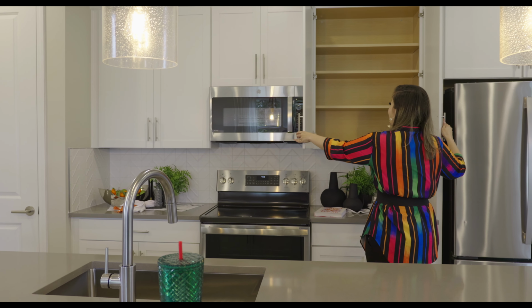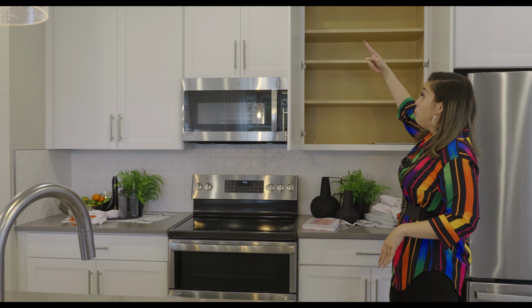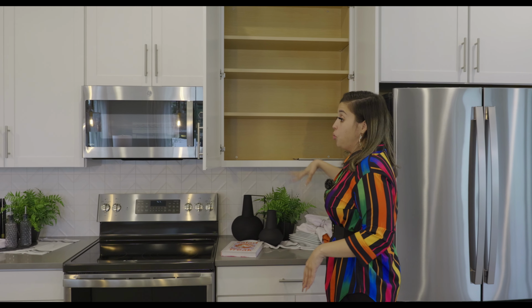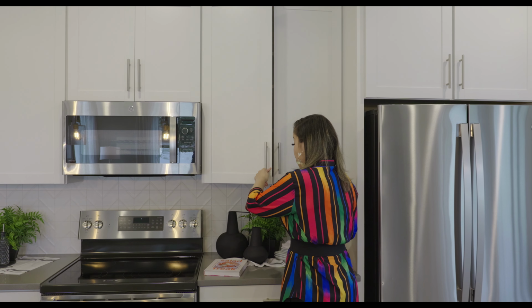You are going to have white upper cabinets. These are 42-inch with crown molding on the top. As you can see, there is a lot of space to put all of your dishes and cups and all that good stuff.